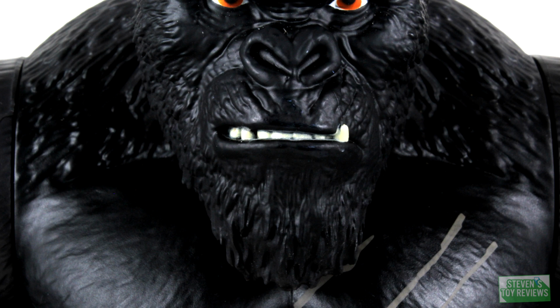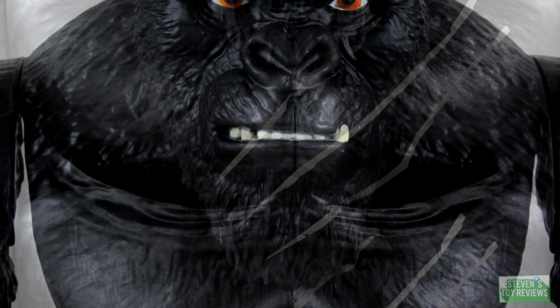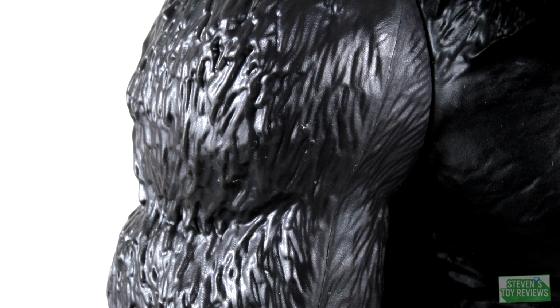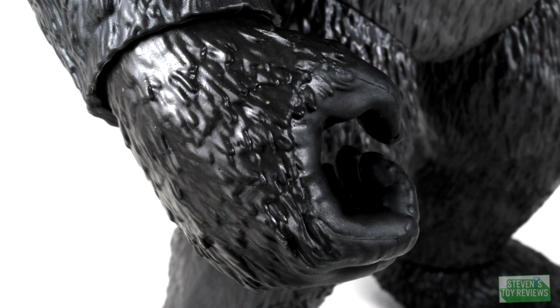But still, I do think that this Kong does have a nice ferocious look to him, and we even have some nicely masked off paint for the teeth there, which is rather impressive. I wasn't expecting Playmates being able to do that at this price point, so good on you. Now, throughout the majority of the figure, it's going to be pretty straightforward in regards to the paint. The body is actually going to use a very deep, dark brown, and the hands, the skin on the feet, so forth, that's going to be painted black.